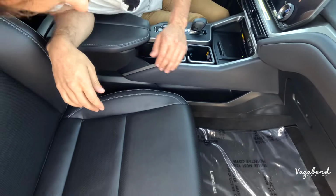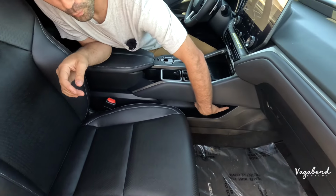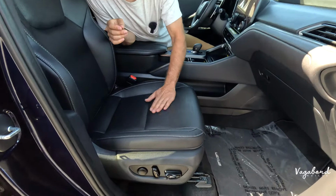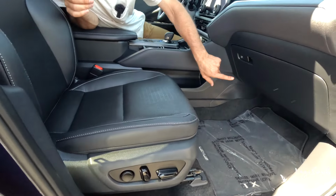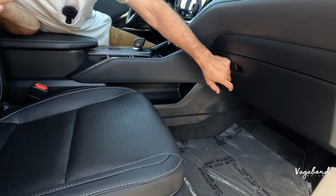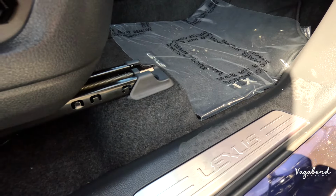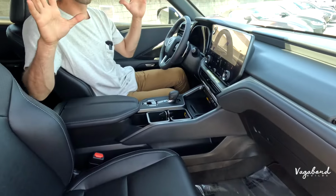Now, here we got a little bit of pocket room for more personal belongings. Both front seats do come electric controlled. In front of that passenger seat, you do have a lockable glove compartment. And then the door sill plates do come in that brushed aluminum look. Now that's pretty much the front side of this interior. Let's go ahead and show you guys the second and most importantly, the third row.